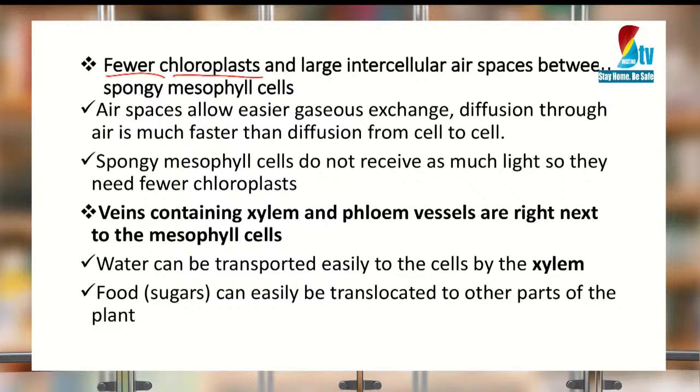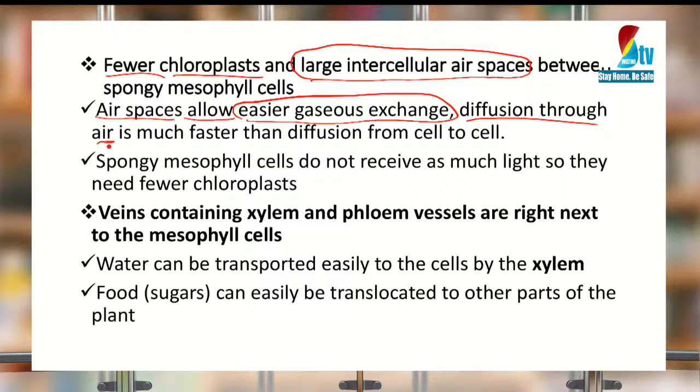Okay, and then also we have got fewer chloroplasts and large intercellular air spaces between the spongy mesophyll cells. So these air spaces allow easier gaseous exchange. So diffusion through air is much faster than diffusion from cell to cell. Remember, we said it last time. So the presence of these intercellular air spaces is to help the diffusion occur easily. So that is why we have it, okay? Also, the spongy mesophyll cells do not receive as much light. So if they do not receive as much light, this means that they need what? Fewer chloroplasts. So yes, they need fewer chloroplasts, okay?